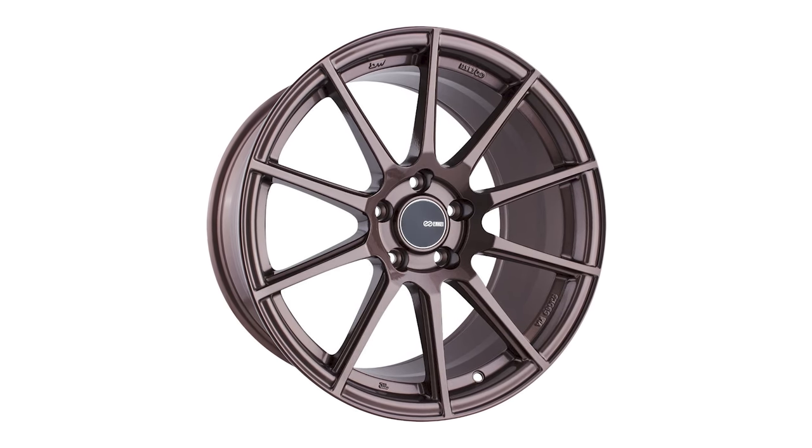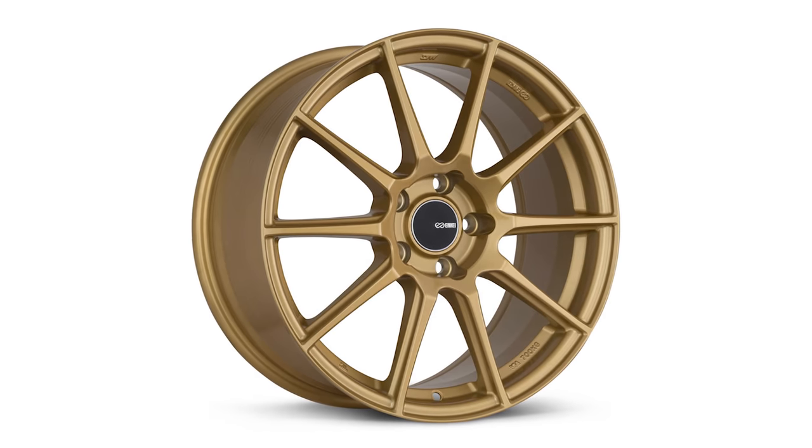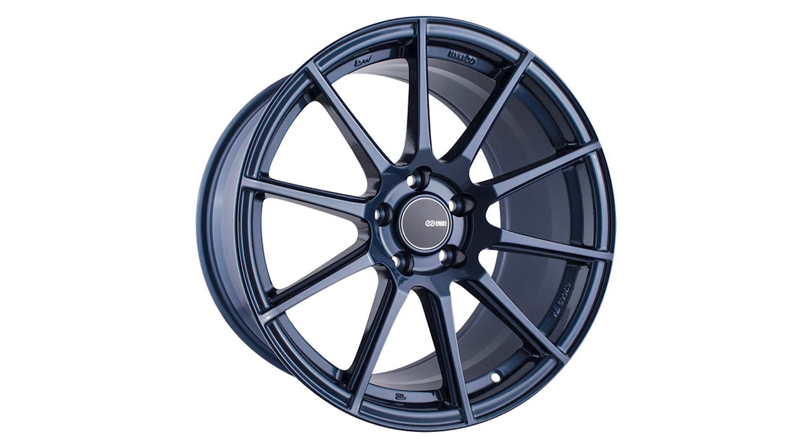You're going to get the Enkei name, but it's not a ton of money. So it's a very popular wheel for those looking to run a set of Enkeis who don't want to run an RPF1 or don't want to spend a ton of money. So I think it's a fantastic wheel for coming in at number 19. Exactly. In 2021, I'm seeing a lot of thin spoke designs be popular. People want to clear those big brakes and still look functional and a little spicy.